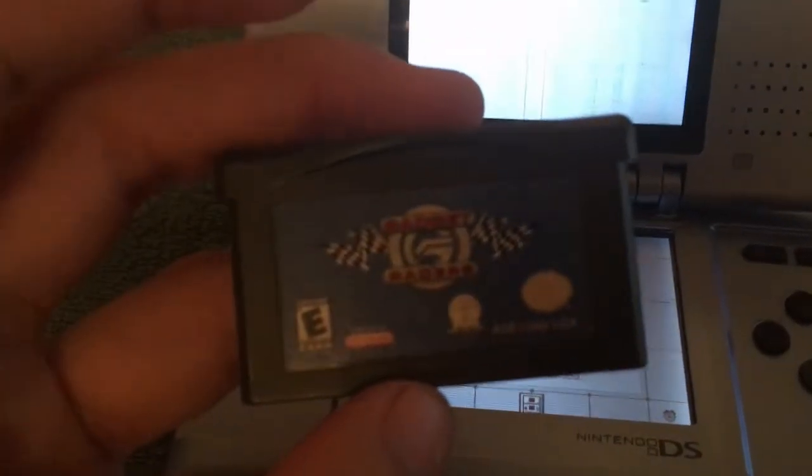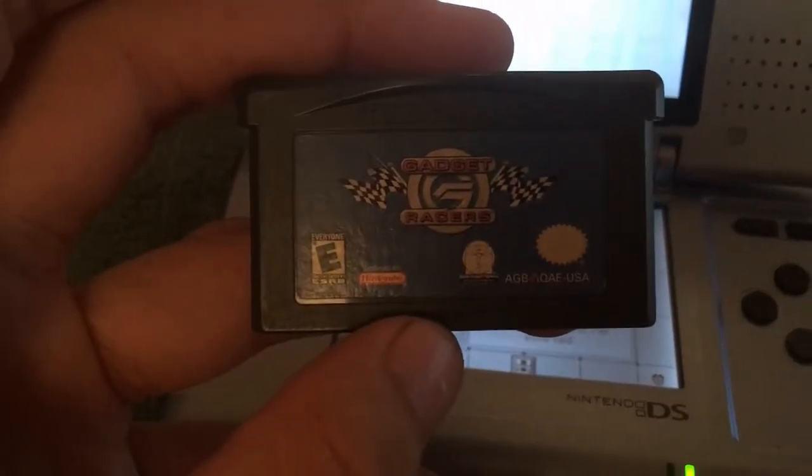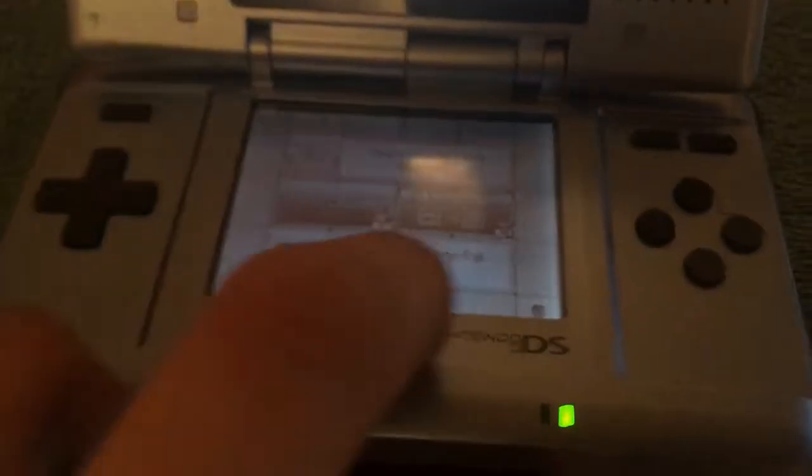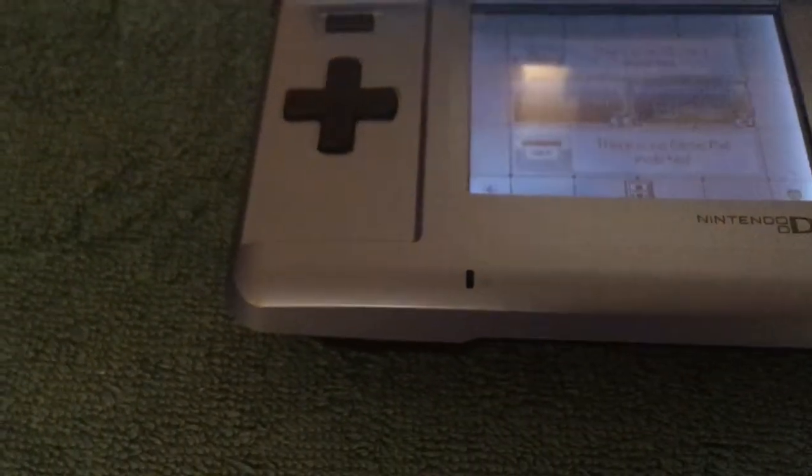And I even have a Game Boy game you could try it out with. This is, I don't really know, it's like Gadget Races or something like that. I haven't played this game in a long time. This is gonna throw me back. But yeah, stuff you didn't know before was with these games, you had to blow on it just to get some of the dust out to make it work. And even on this, you'd blow on it.